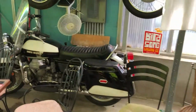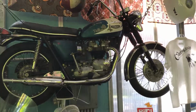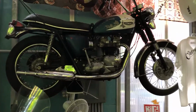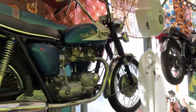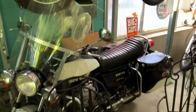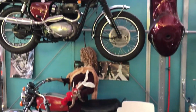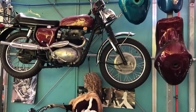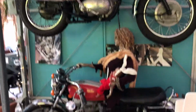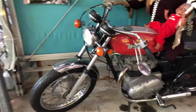And this is a '70 Triumph TR6 that hasn't been started since 1979. But it runs, great compression. Yeah, a police Moto Guzzi. You know that Clint Eastwood movie where the cops were killing all the bad guys? They weren't riding Harley police bikes, they were riding Moto Guzzis. And the jump scenes were Triumphs. Really? Oh, wow.